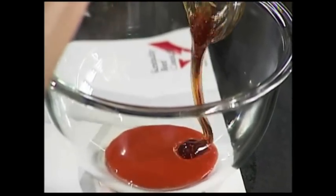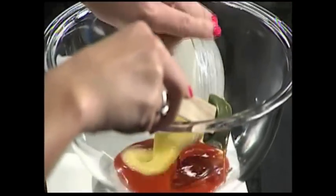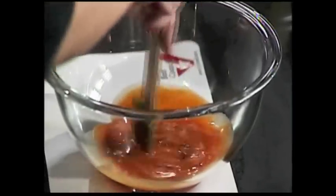Okay. And then butter, real butter, because we want to support our dairy farmers. Okay. And real butter makes it so delicious. Okay, so that's it? Just these 3? That's it. You mix that together, and then that kind of makes your sauce that you're going to put on there.